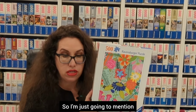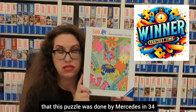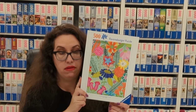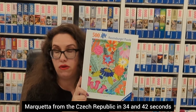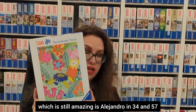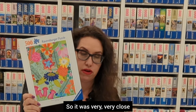I'm just going to mention that this puzzle was done by Mercedes in 34 minutes and 1 second. And then after her, very quickly, there was Marketa from the Czech Republic in 34 minutes and 42 seconds. And the last person on this, which is still amazing, is Alejandro in 34 minutes and 57 seconds. Really, if you see, all of them are in the same minute. So it was very close.